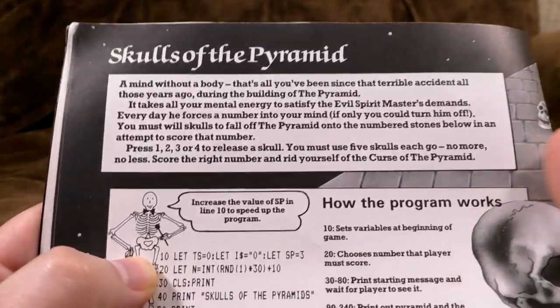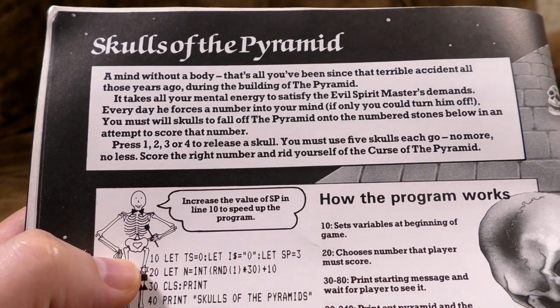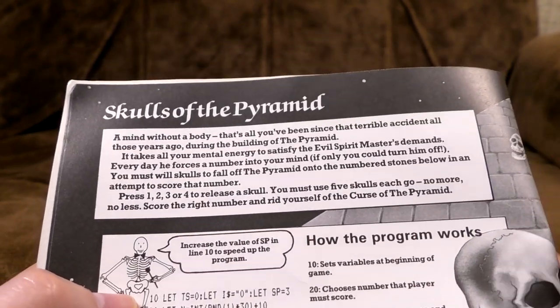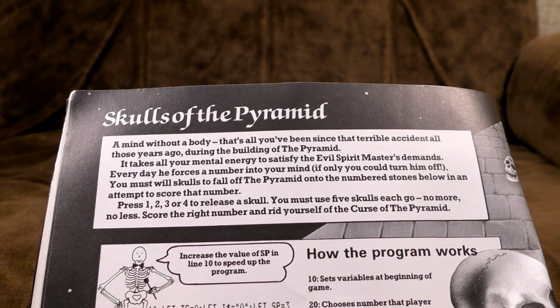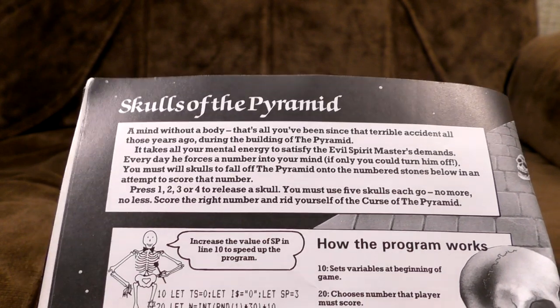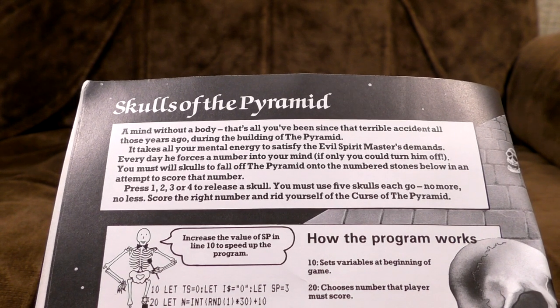So, Skulls of the Pyramid. A mind without a body. That's all you've been since that terrible accident all those years ago during the building of the pyramid. Must have been a hell of an accident. It takes all your mental energy to satisfy the evil spirit master's demands. This is sounding worrying. Every day he forces a number into your mind. If only you could turn him off.